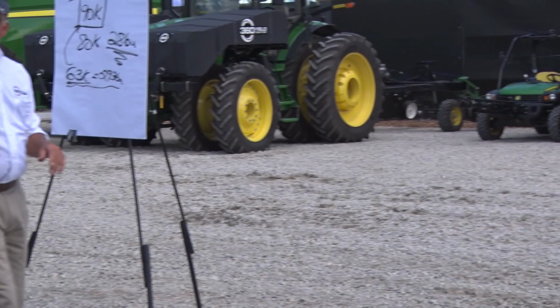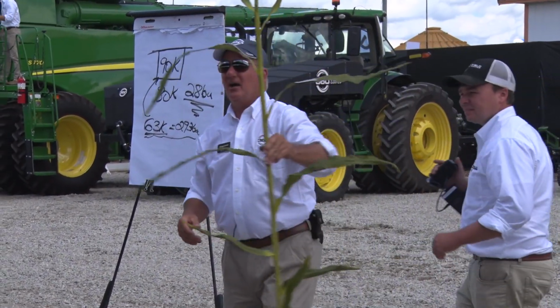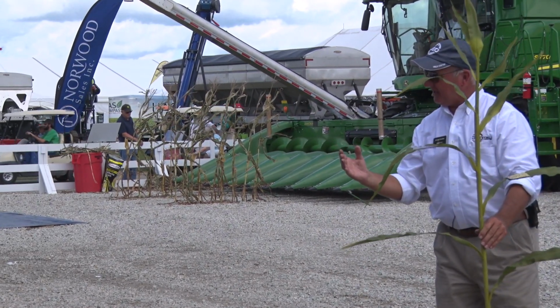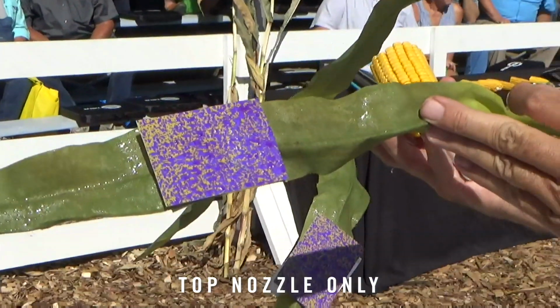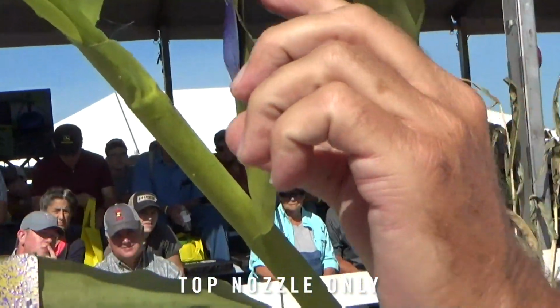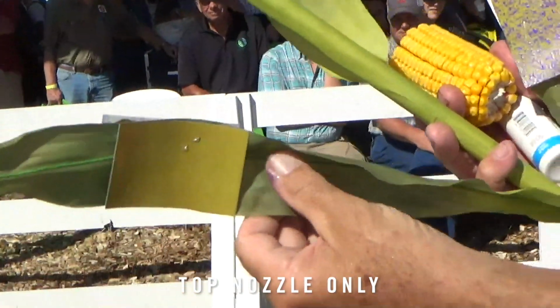So Tim's going to have the one that had the top nozzle only. And I'm not saying a ground rig's a bad way to go. I'm saying if you and I are going to spend $13 an acre on Delaro, let's put it where it counts. If we look from the top, obviously, it did a really nice job. We look at the bottom, basically plain. Top, nice. Bottom, basically nothing.